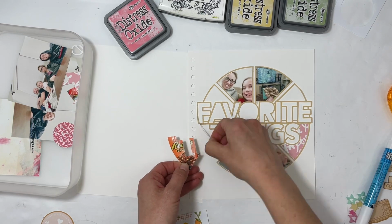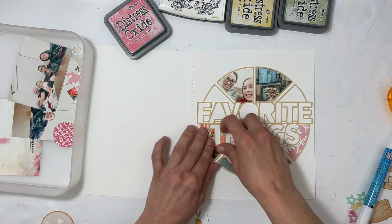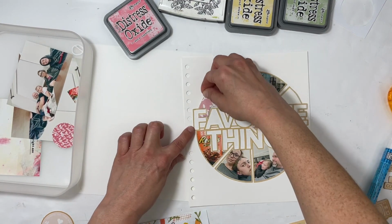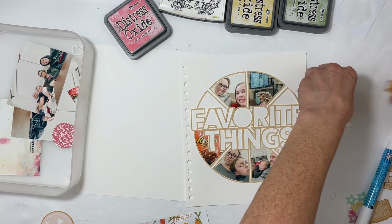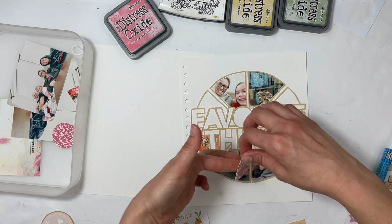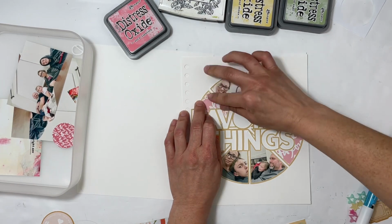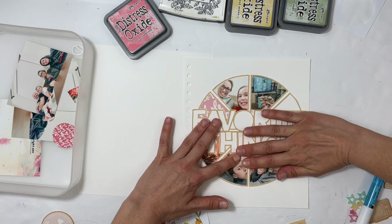It definitely took a little bit of computer work as far as getting the pie chart pieces, but I love it, and I'm just assembling each of those. I got a photo of me cuddling with each of my kids, and then my husband and our daughter, and then several of the different treats that we tried throughout the month.